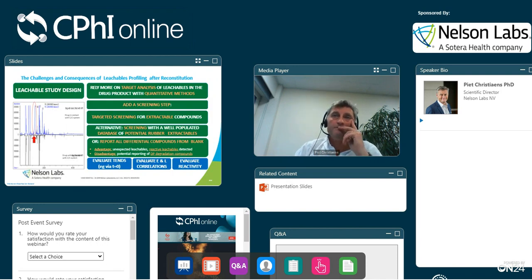So as a consequence, for leachable studies for lyophilized drug products, you may need to rely more on targeted analysis and look at more quantitative methods. You should also add a screening step that you could do more in a targeted way, looking at the extractable compounds that you have seen in your extraction study, for instance, and look if these compounds come out.